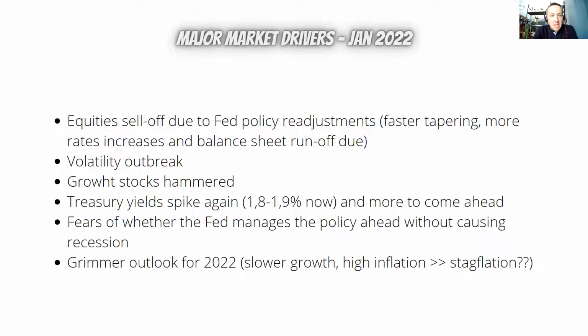First, equities sell-off due to the Fed policy readjustments. Basically, what we found out throughout December and at the start of January was that the tapering is going to be faster than previously expected. There's going to be more rate increases in 2022. Right now, we're talking about 4, some even talk about 5 increases in 2022 already.